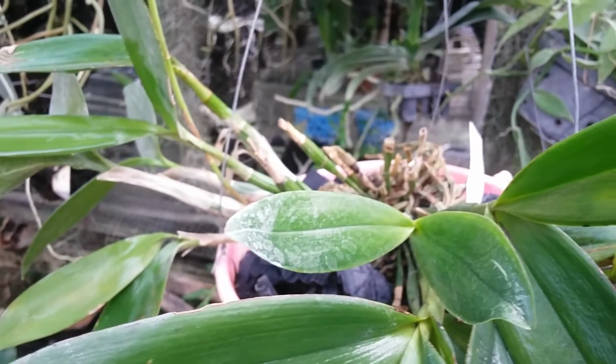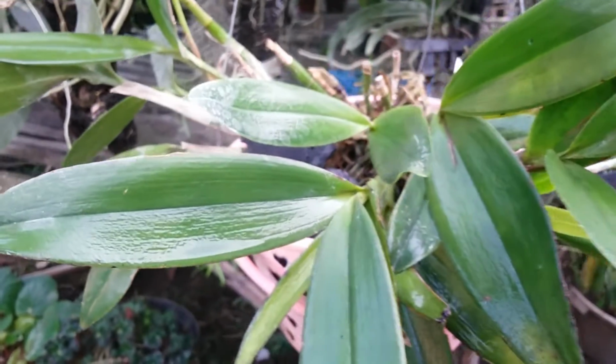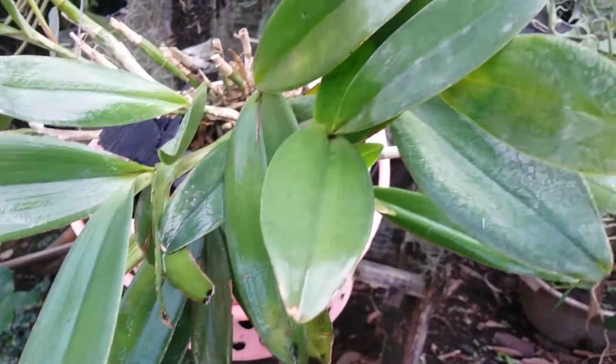It's rare and hard to find in my area, and a bit costly for sure, this species in my area.